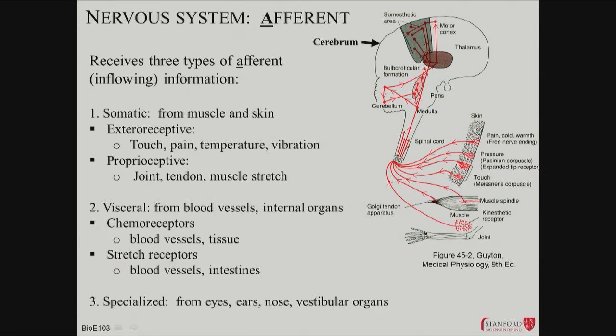Proprioceptive, that's if you close your eyes, you still know where your joints and limbs are in space, and that's because there are little stretch receptors that report back to your brain on the angle of your joints, and so you have awareness of yourself even without other kinds of sensory input.